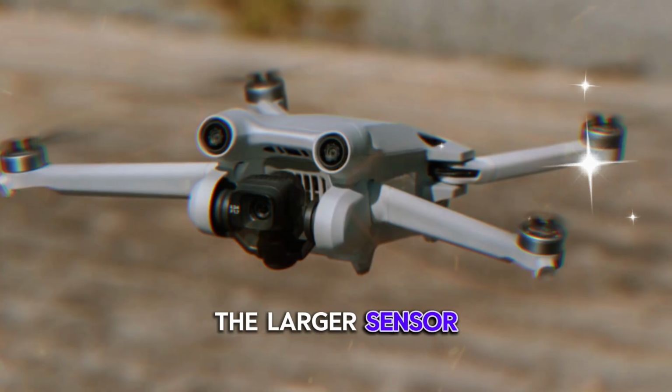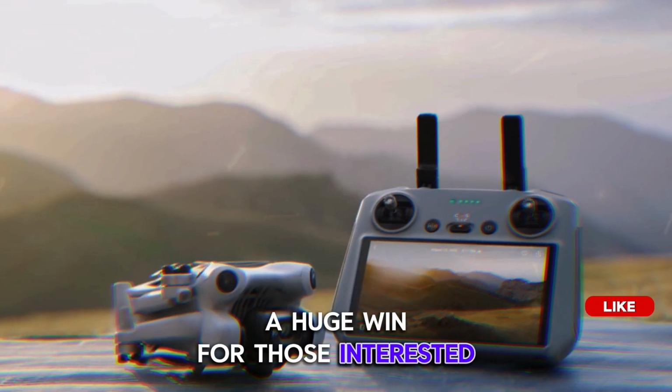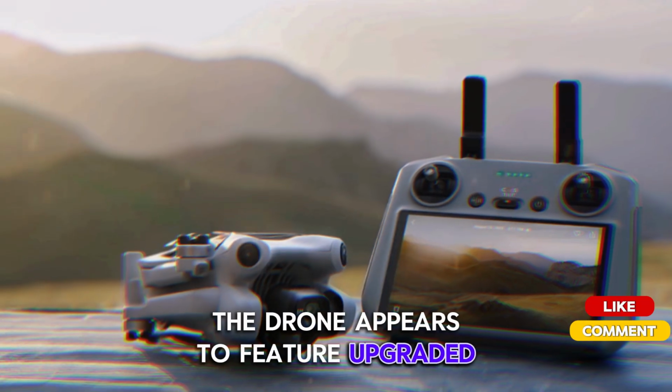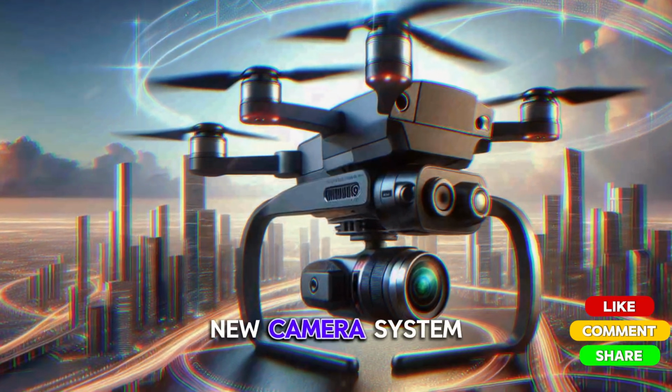The larger sensor would also deliver better low-light performance, allowing for clearer night shots with less noise, a huge win for those interested in evening aerial photography. In addition, the drone appears to feature upgraded black motors, likely optimized for improved cooling and energy efficiency to handle the demands of the new camera system.